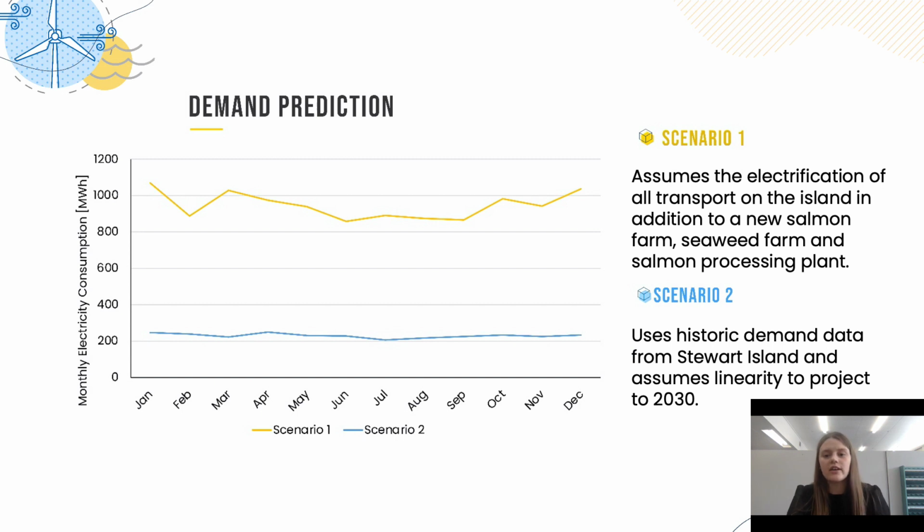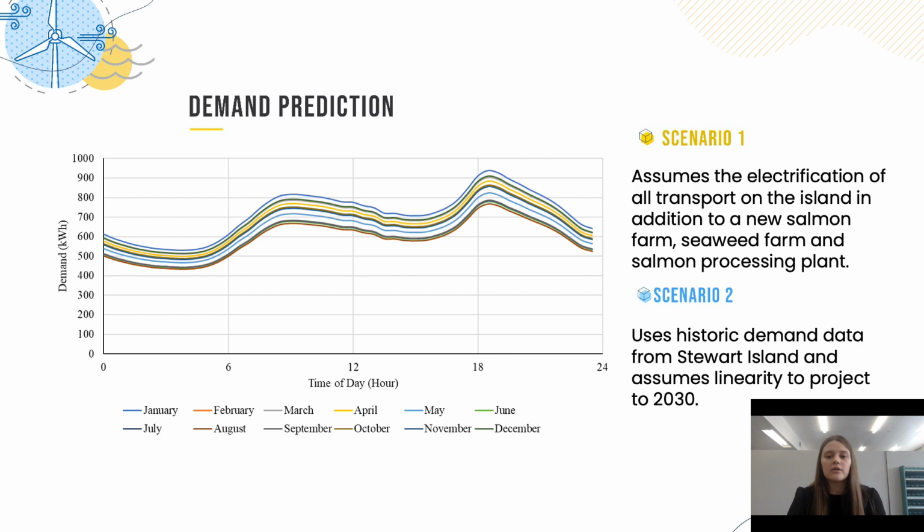Two different scenarios have been developed to predict the electricity demand in 2030. Scenario 1 represents an estimated maximum demand based on assumed growth in a variety of sectors. On the other hand, the second scenario represents an approximate minimum demand, which utilizes historic data to project to 2030 assuming linear behavior. The first scenario was used as the foundation to design the energy system to increase the applicability to other islands. This demand was fitted to a typical 24-hour trend so it could be used for the evaluation.